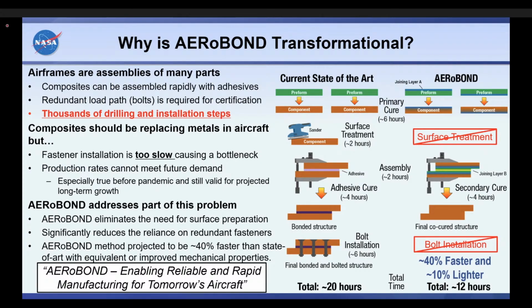Then the assembly process itself is identical. So the way typical, like your rib and your wing skin, are brought together, they're brought into contact. A layer of adhesive is placed in between. In AERoBOND, we do the same process. So you have your wing, you have your rib, and you put this adjoining layer, or the AERoBOND material, in place of the adhesive. And then what happens in that final step is you wind up with a co-cured structure. Those two parts have become essentially one part. Even though you made them separately, chemically and mechanically, they are a single structure when you're complete.